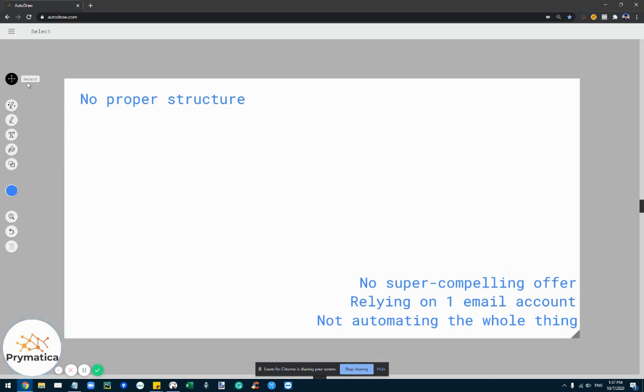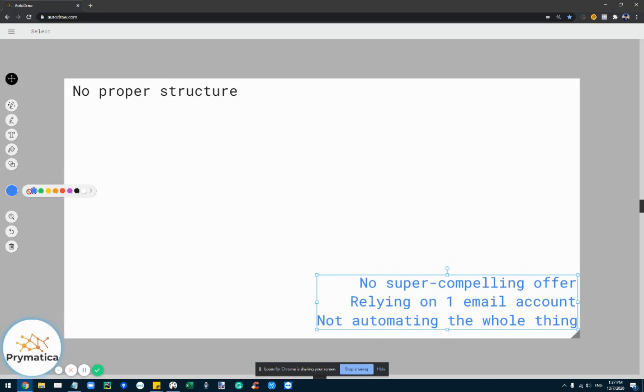And let's start with this one. So the first one is not having a proper structure to your emails. Now, what does that mean essentially? What do I mean by not having a proper structure to your emails?